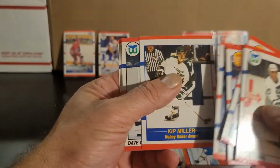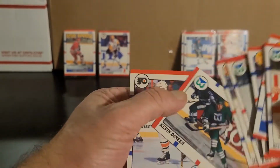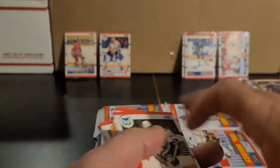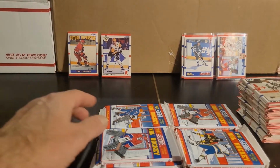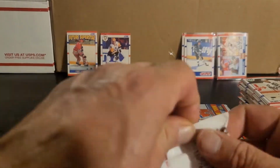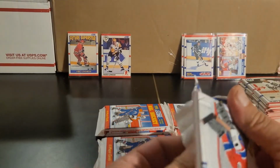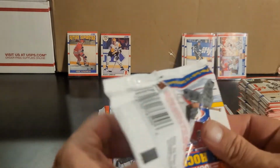Brad Shaw. Kip Miller. Dave Tippett. Joe Mullen. Kevin Dineen. And Gord Murphy. Next pack. Getting through these pretty quickly. And so far, I'd say the best card I found out of these is the Lemieux base card.